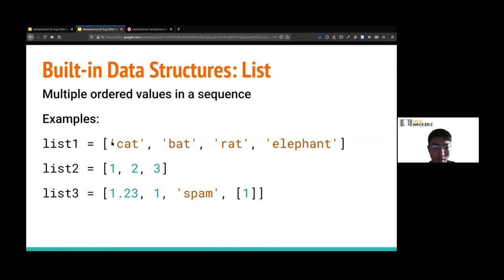Here's a list of strings of animals: cat, bat, rat, elephant. You have a list of integers as well. And in Python, you can have a list of multiple different data types. So here in list three, you can have a float, an integer, a string, and also another list. A list can basically contain anything. In other programming languages, sometimes they refer to lists as arrays, but in Python they call it list.